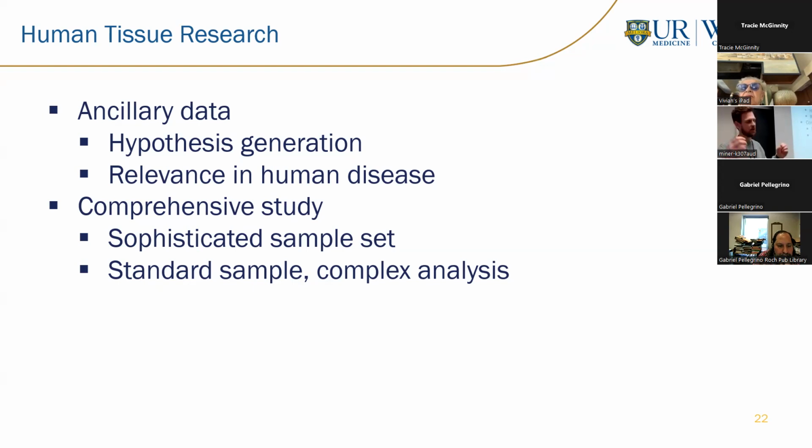Now, yes, you want to look at mechanism, you want to pair this ideally with some in vitro or in vivo preclinical work. But you do have the ability to build a study around human tissues. And just generally thinking, two approaches to that come to mind, right? One, you can have a really sophisticated sample set, so maybe it's a rare disease, or really unique and informative collection time points around treatment and recurrence.